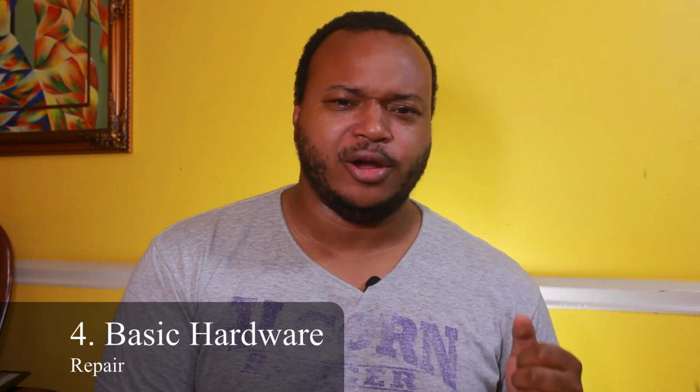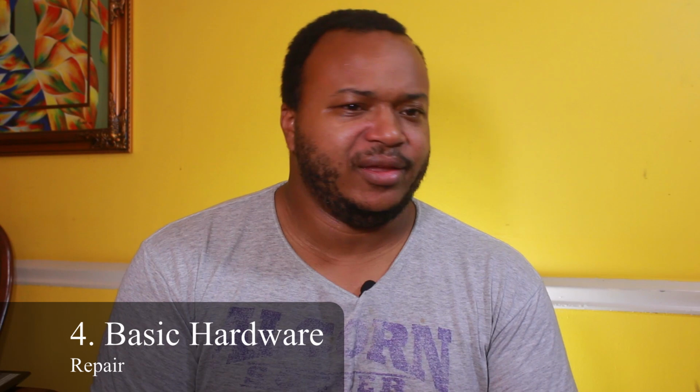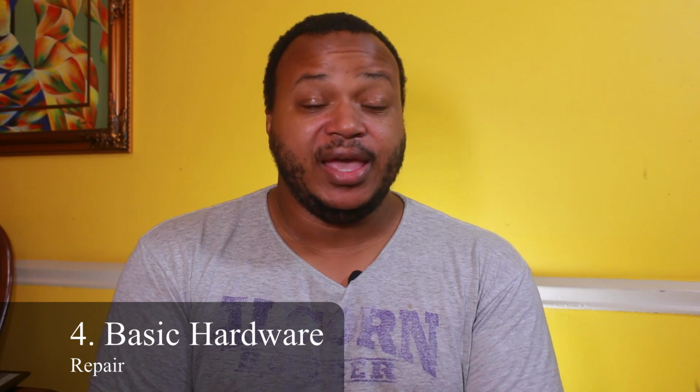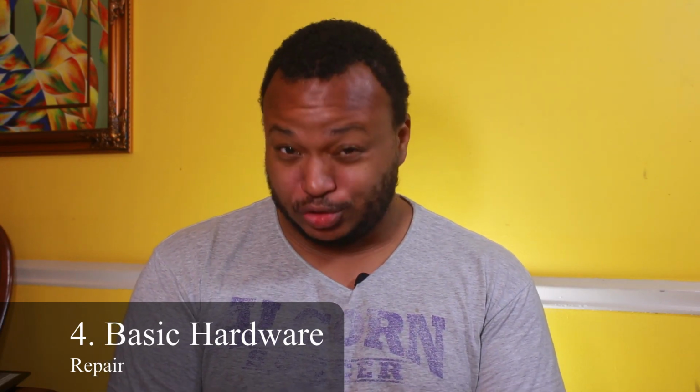But as far as popping a hard drive out, or replacing a fan, or a CMOS battery, you don't need any special tools like that. And also, learning computer repair can help you with your troubleshooting.